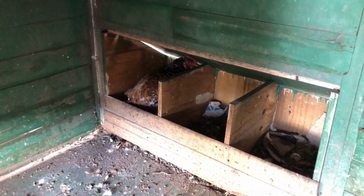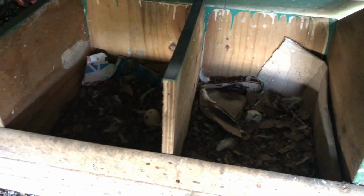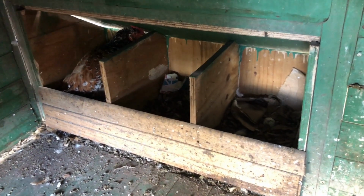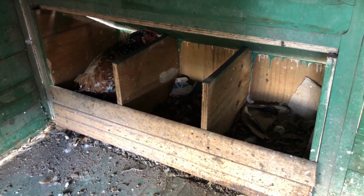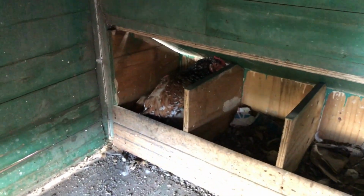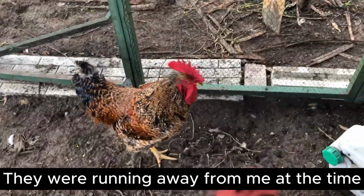We've got three layer boxes there, and I think she's the owner of the eggs that are currently under there. There's two eggs there, and I've introduced another egg right in this box. I think it's an old egg I found laying around. So I think she is now nesting. Oh, in fact, there's two chickens in there. I'm not sure which one owns the eggs now. And then here's the alpha male.